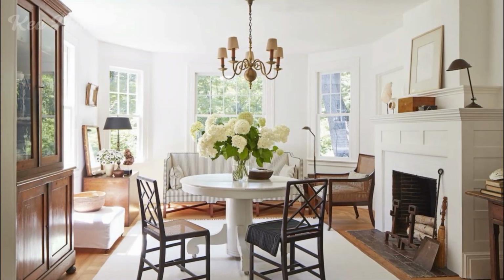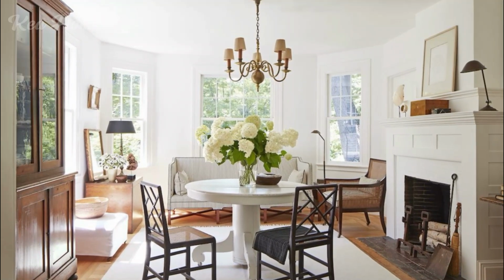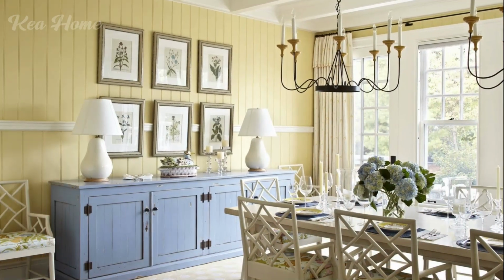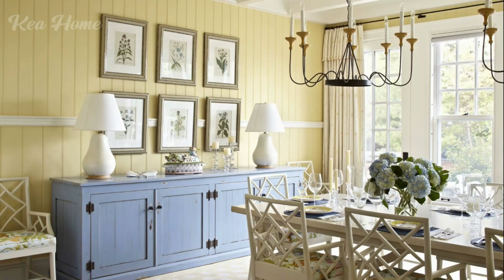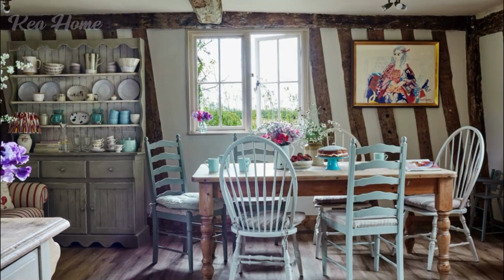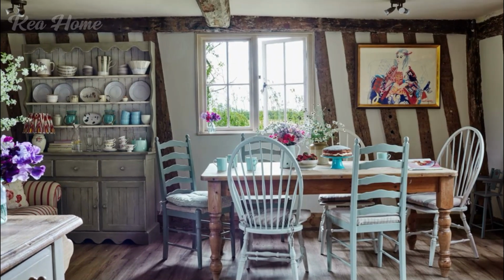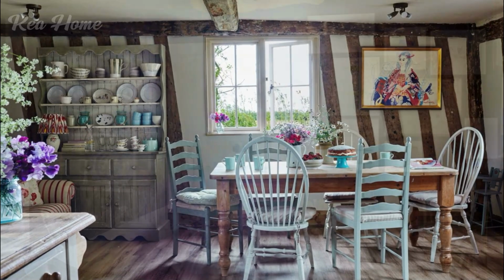Creating a country dining room is all about embracing the warmth, comfort, and rustic charm of rural living, whether you live in a farmhouse or a city apartment. By incorporating natural materials, cozy textures, and vintage accents into your design, and mixing and matching different styles and elements to suit your personal taste, you can create a dining room that feels both inviting and stylish, and that reflects your unique sense of country charm.